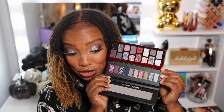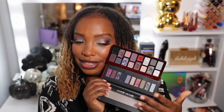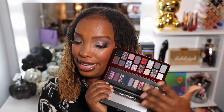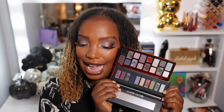Do I know which one you should get? I don't know. It's personal preference. With this one, you just have mauves and grays and a black. With this one, you have the green and the navy blue and the mauves and a little bit of gray too at the same time. So it's just personal preference, to see which one you like. But I like both of them the same. So, you know, don't ask me.